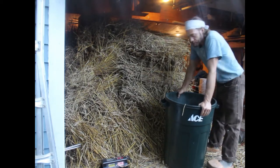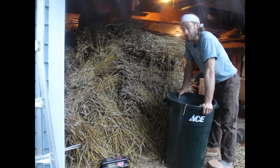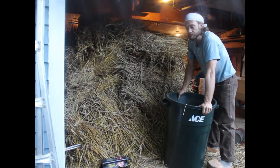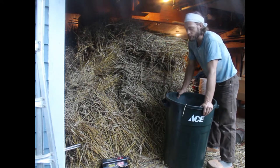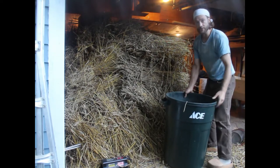But I've built a flailing machine, basically, that can be run by bicycle. I'm gonna use an electric motor, because it's just me. You need two people to operate it if you run it with a bicycle. But it's right behind me here, so let's have a look at that.